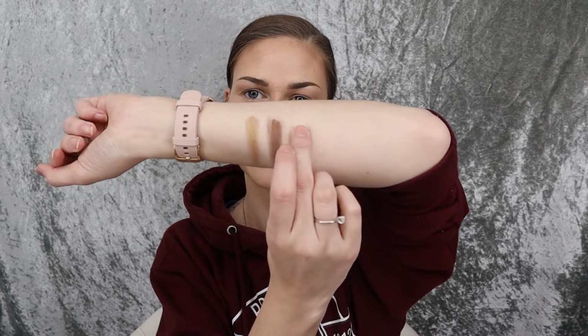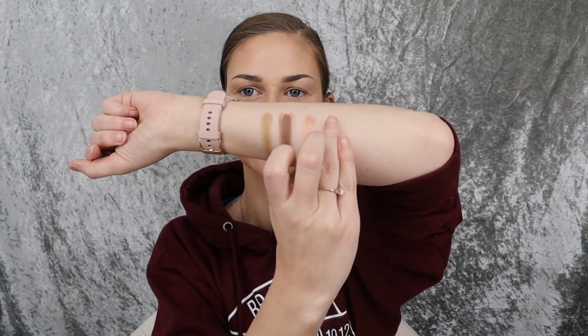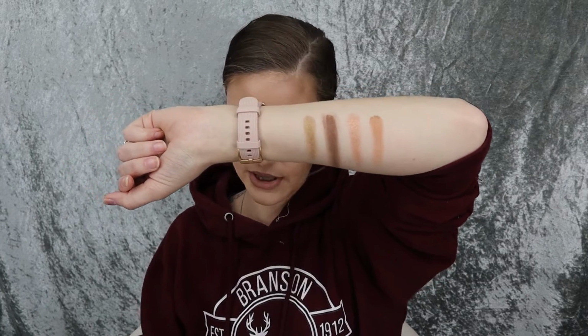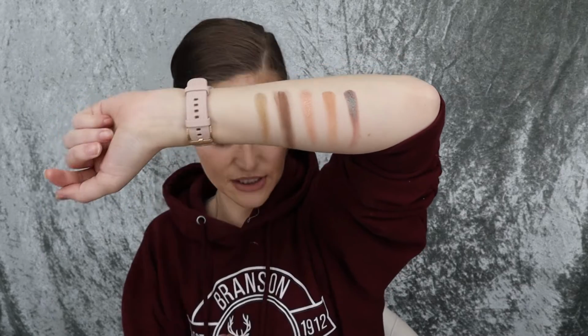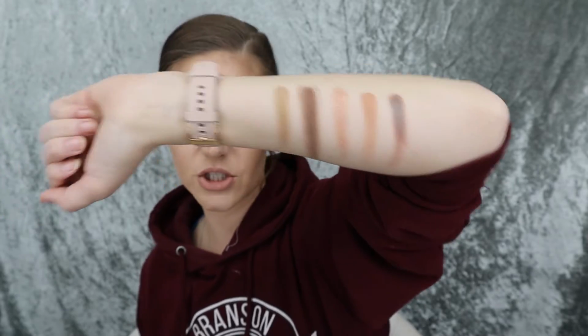This shade is Bellatrix. This shade looks gorgeous. Next shade is Earth. That is another matte. And the last shade is Cosmo, and Cosmo, I believe, is a duochrome. I will say these did not swatch the absolute best, but I don't judge my eyeshadows just off of swatches. You have to judge them how they apply on the eyes. I just wanted to show you all the colors.